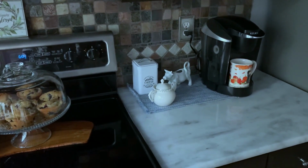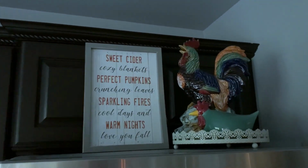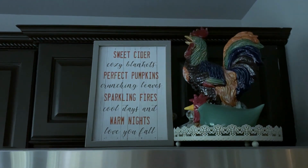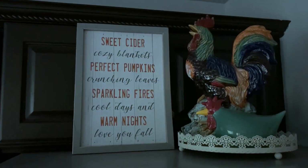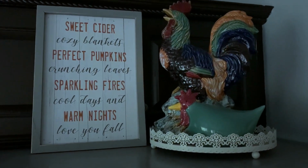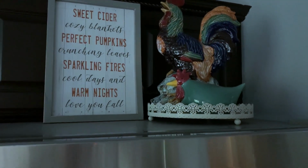Over here, I have my little coffee station. And now moving over on top of my fridge, I have another sign. Love this sign. Everything that reminds us of fall. And my favorite rooster right there. Isn't he amazing? So pretty.